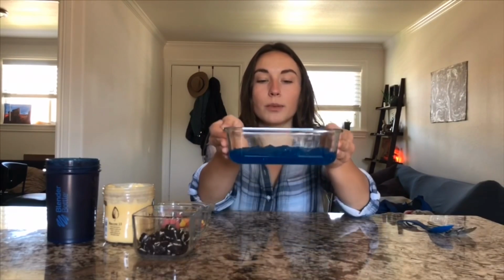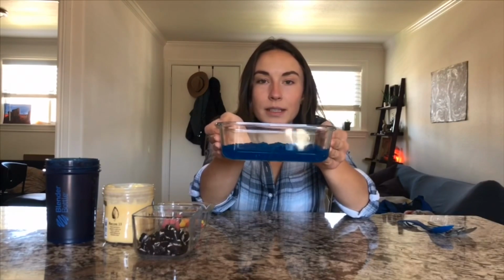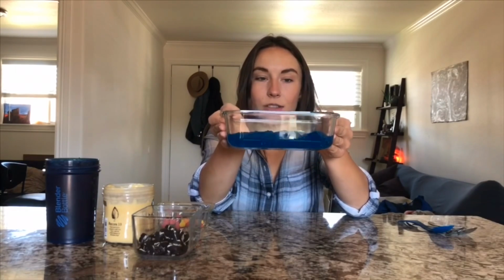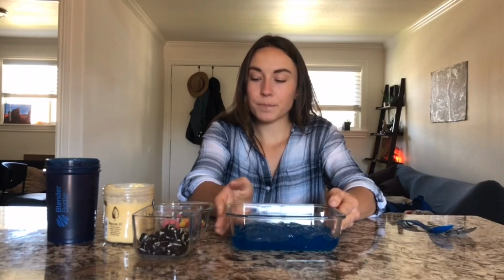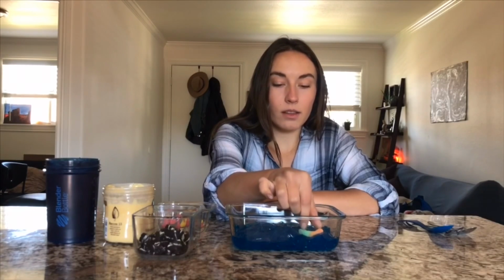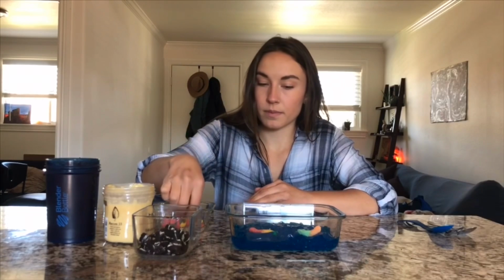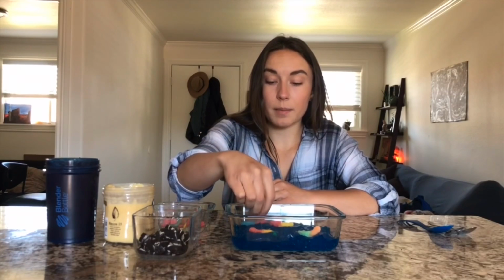All right, so in our blue pudding, let's imagine again that we're back millions and millions of years ago when there were dinosaurs on the earth. And this is an ancient riverbed. So this blue pudding is our ancient river. And we've got some dinosaurs, our little gummy animals. And they are walking along the river, just like this. Got some gummy animals. Put them on the side so that you can make sure and see where your gummy animals are.